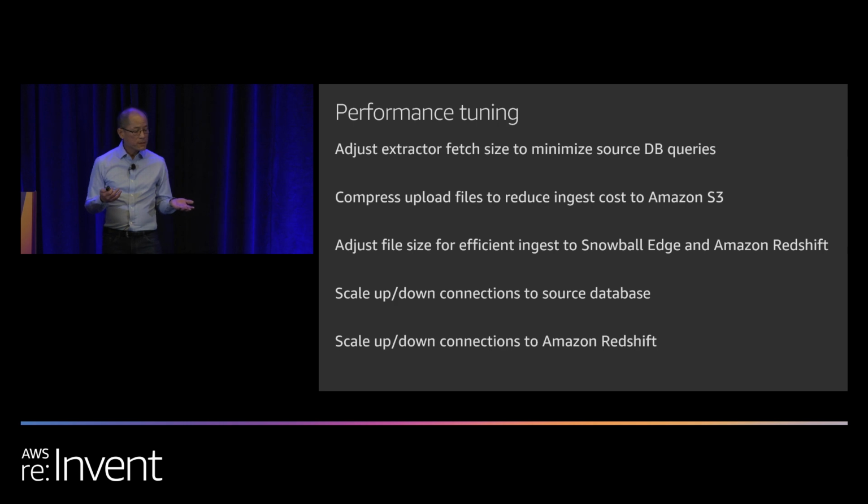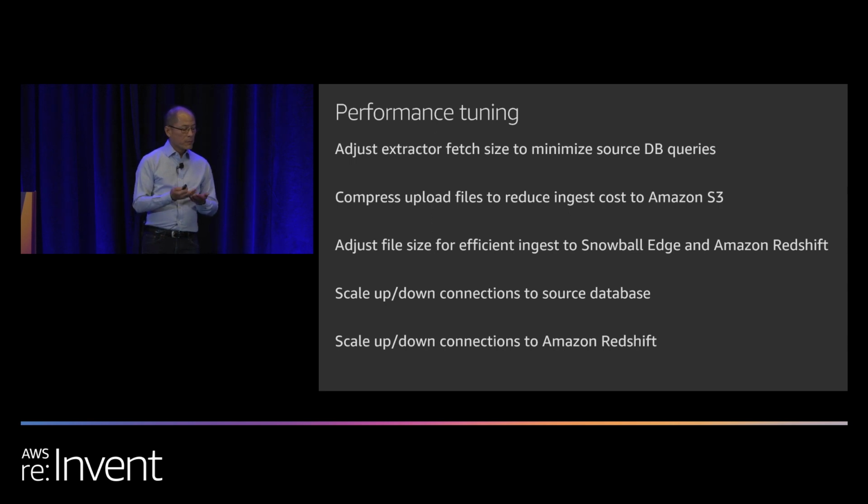And then the last thing is, and we kind of talked about that, actually I didn't talk about it, and I apologize. Each of the extractors has a number of threads that it opens against the source database. By default, that number is 10. You can dial that number up or dial that number down, again, depending on your particular resources, how much resource you can devote to your migration process.